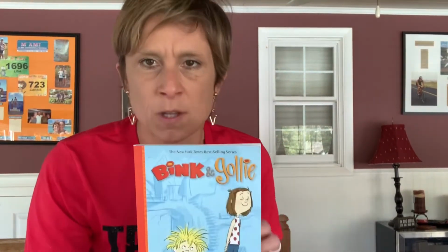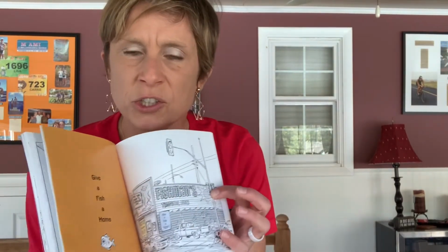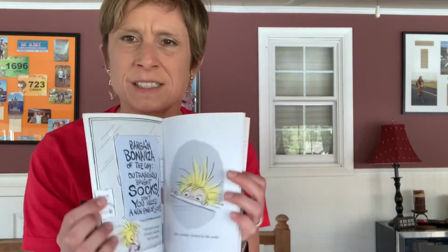I'd like you to look at this book, Bink and Golly. This is another famous and favorite series of mine, and I'm going to flip through it, and you're going to look for words and pictures, just like we did yesterday, that make this book feel a bit real. Although it's a fiction story, it's illustrations. What makes this feel real?